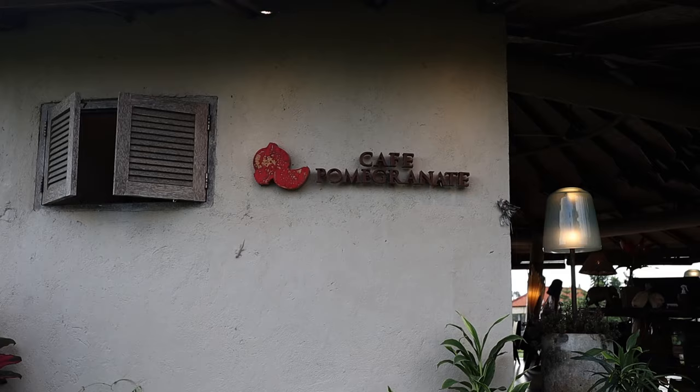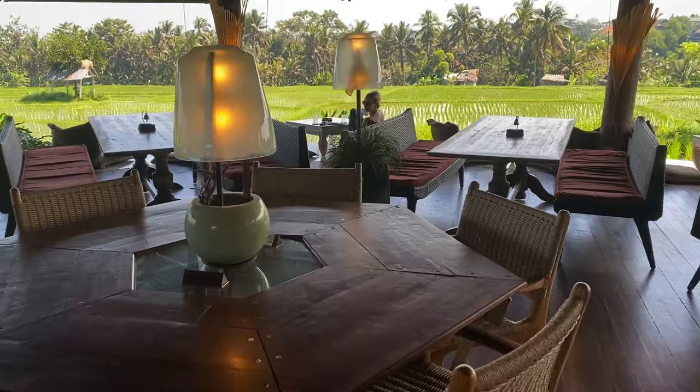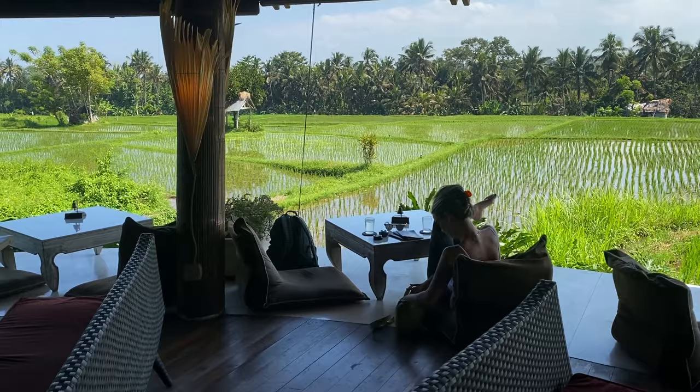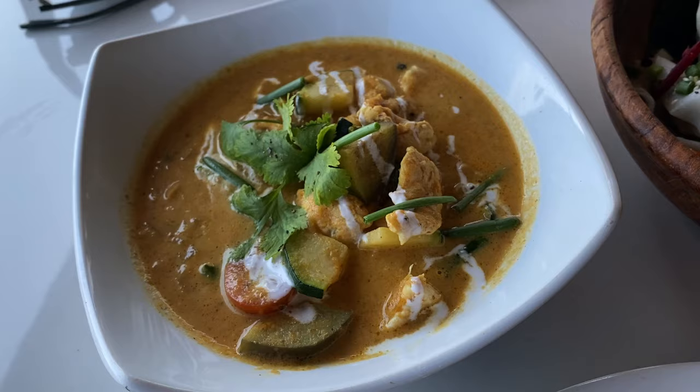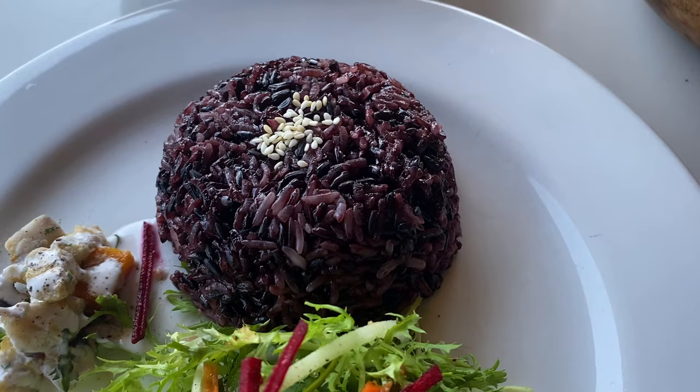So this is Pomegranate Cafe. There are many types of food here. You can find tacos, pizzas, Indian curries, of course Indonesian food, and dumplings too. We receive our plate and it looks amazing. I agree. For myself, I got the Indian curry. It's a tomato and onion coconut cream curry. There are different vegetables inside: zucchini, mushroom, eggplants, and I got myself on the side a black sticky rice.